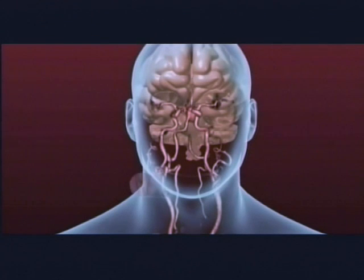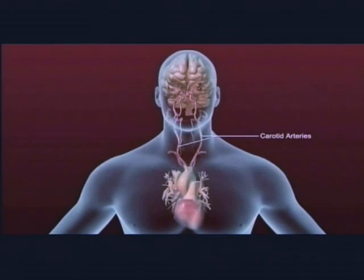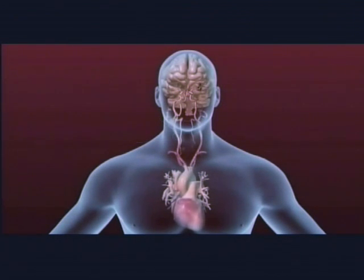A stroke occurs when there's a lack of blood to a portion of the brain, resulting in tissue death and loss of brain function. A stroke can be caused by a ruptured blood vessel, such as an aneurysm, or by an embolism, which is a small, free-floating clot or particle that becomes lodged in one of the arteries of the brain and interrupts blood flow.